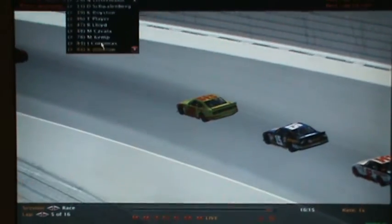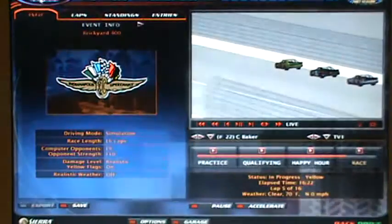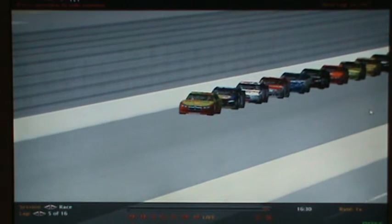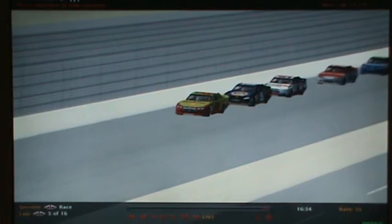And did Ben Lloyd retire? No, he didn't. He's still in the race. So I think all cars involved were... Yes, all cars involved are still in the race. Single file, waiting on the green flag. And here it is. We're back to racing at the Brickyard.